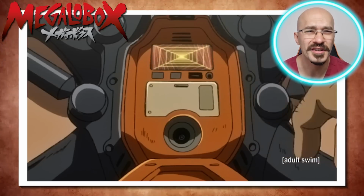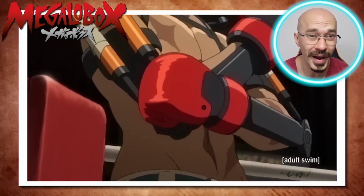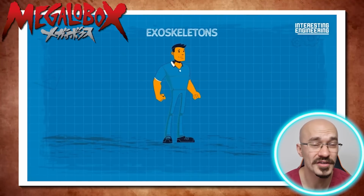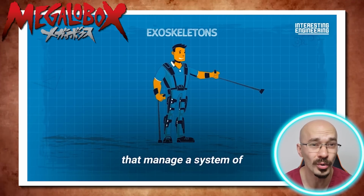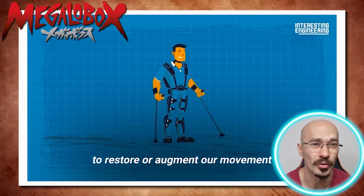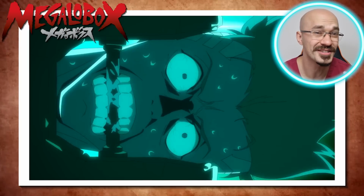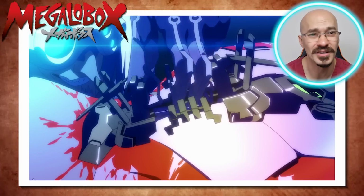Okay, so here we're seeing Joe's gear for the first time, and it looks like it's an exoskeleton that you wear rather than it being an integrated system. Now, the difference between the two is that an exoskeleton is a wearable robotic system with onboard computers that manage a system of motors, pneumatics, hydraulics and gears to help augment your movements. Whereas an example of an integrated system would be something like what David wore in the Cyberpunk Edgerunners series that is more integrated with your anatomy.